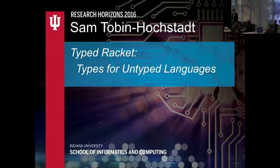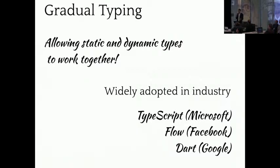I'm an assistant professor in the computer science program, and I'm going to be talking about Typed Racket and more broadly about an emerging research idea that's crossed over into industry called gradual typing. And gradual typing is the idea that we should take statically typed languages like Java, C++, Haskell, Scala, and combine them with dynamically typed languages like Python, JavaScript, and Ruby, and have them play together nicely.